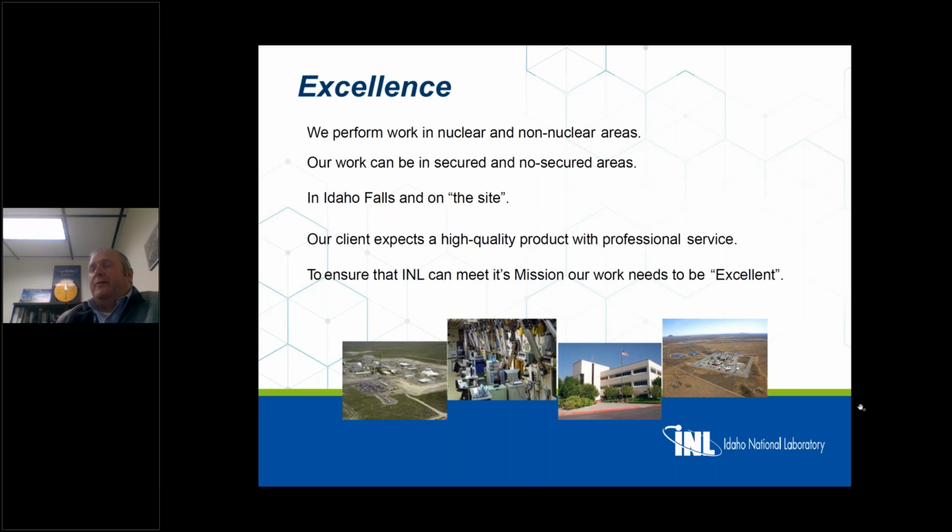Excellence. We perform a lot of work in a lot of different environments. We have facilities scattered across the INL, pretty much the whole 892 square miles plus in town. We work in nuclear facilities, we work in non-nuclear facilities, we work on virgin soil, we work on areas that have had facilities built on them before. And we also do this in secured areas and non-secured areas with security guys.